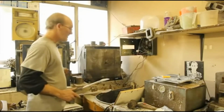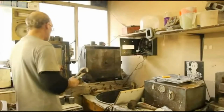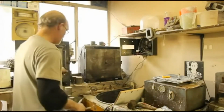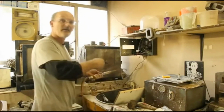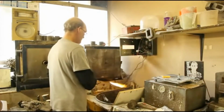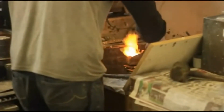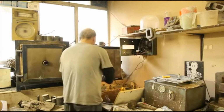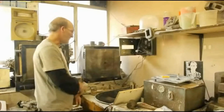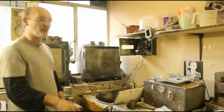Over here we do the casting. Once the wax is all melted out of the flask, then we're ready to cast. The temperature being 450 for casting. So the silver's in there already. That's a centrifugal casting, that's finished now. The metal's shot through into the flask and we have to wait for it to cool down before we put it into the water.